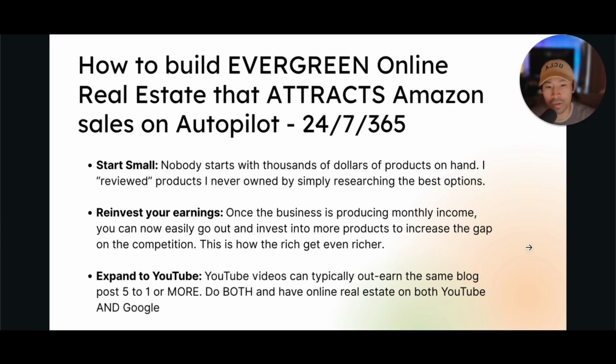And the next point is reinvesting your earnings. Once the business is producing monthly income, you can now easily go out and invest into more products to increase the gap on the competition. And this is how the rich get even richer, okay? And, at the end of the day, you want to join that side of the rich getting richer and having a competitive advantage over everyone.